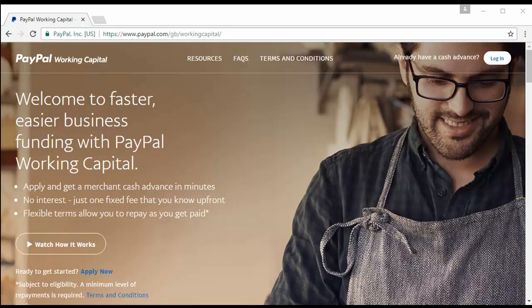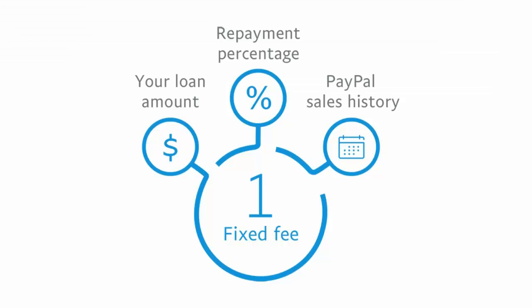Now, this isn't the cheapest loan, and a credit card loan is a better option in that regard, especially if you can find one with zero APR. But the great thing about it is there's no deadline, and the interest is agreed up front as a single fee. That means you can take your time paying it off.